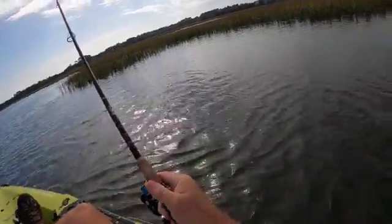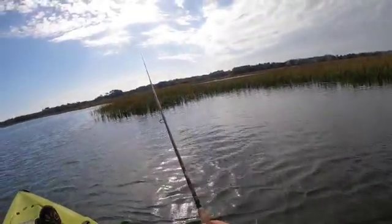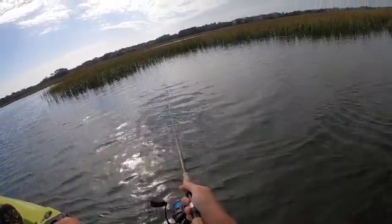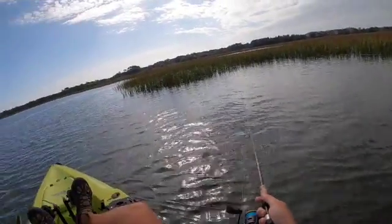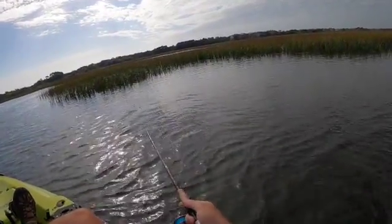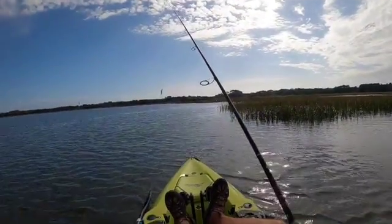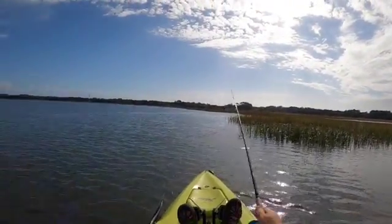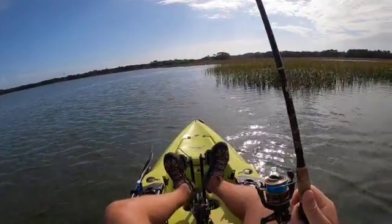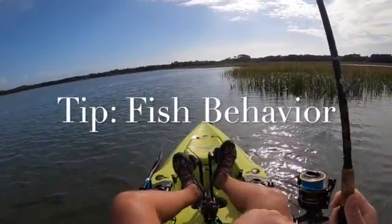Alright, so we got bait fish activity here. Just got a bunch of little bumps. Let's see what happens when we just dangle here. Yeah, little tiny fish are playing with our bait, so that's a good sign. It means there's bait fish here, and where there's bait fish, there's predators. Let's see if the predators are in sync with the bait fish.